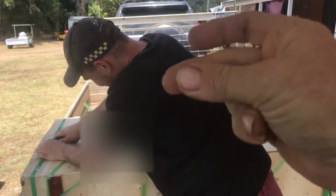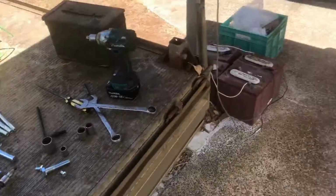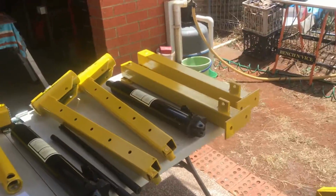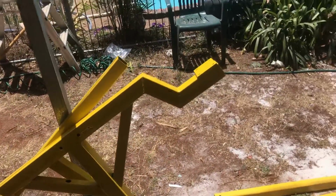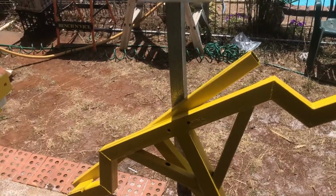Like one, two, bam! Oh, where's it all gone? Well, there's all the nuts and bolts. Look, isn't that the prettiest colour? Why else would you buy something if it wasn't that yellow? That makes sense. I have a monosyllabic sentence problem.